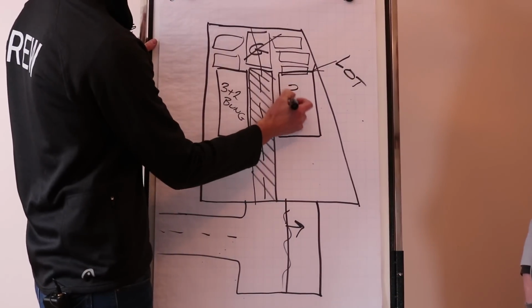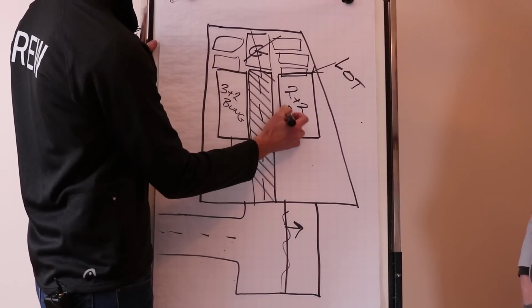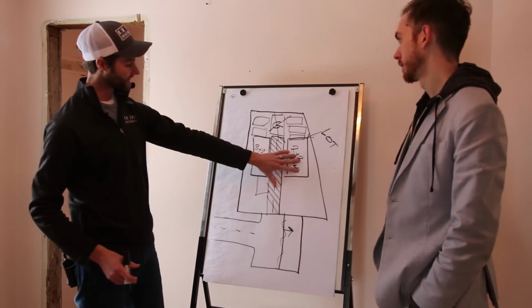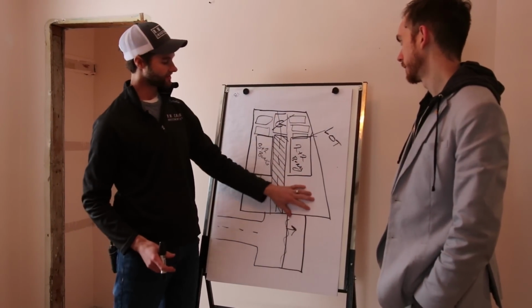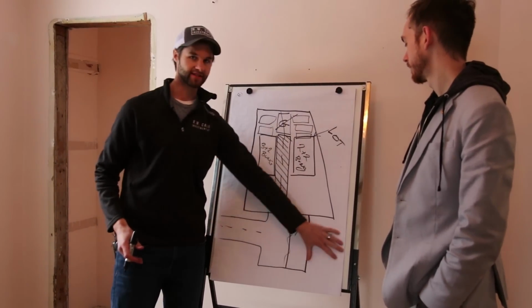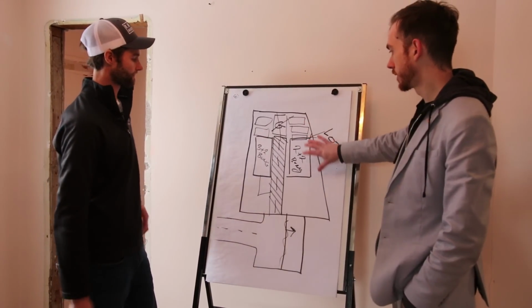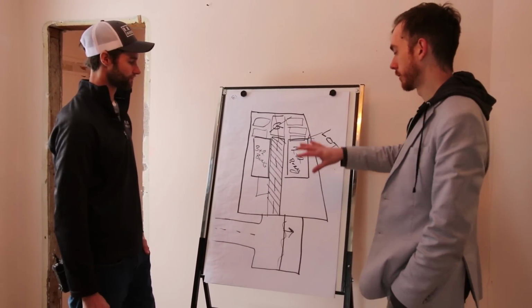This would end up being a 2+2 bungalow. That's my bread and butter. I like that, right? With some nice green space in the front and out the side yard, and of course access to the park down here. That's awesome. So when you're starting to talk to the city about this, have you already bought the property?